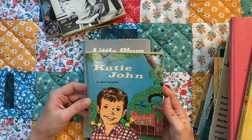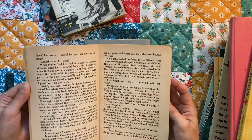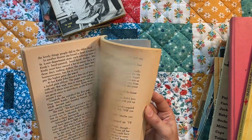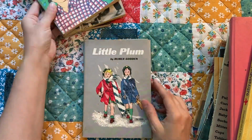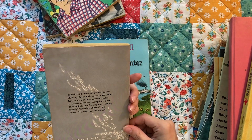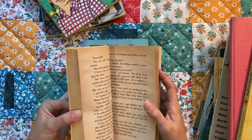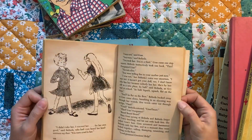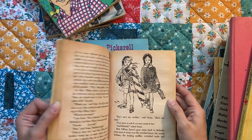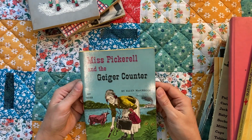This is Katie John. Scholastic book. Little Plum. Interesting. And Miss Pickerell and the Geiger Counter.